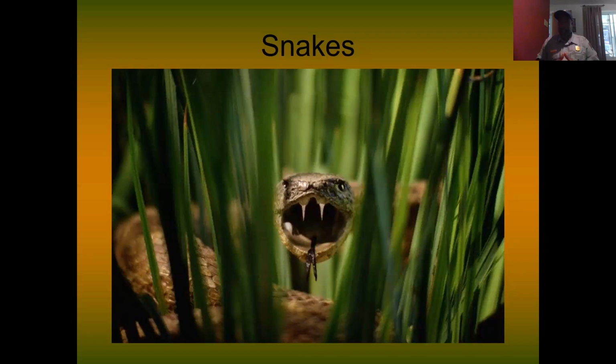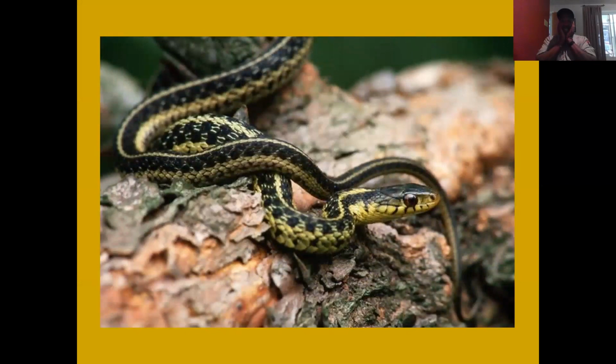So snakes, I mean, people fear snakes. I don't know of any animal that people fear more than snakes, right? Because you can't see them, you usually can't hear them, and you're just terrified of them, right? And so snakes come in all different sizes and shapes, right? Everything from your reticulated python to your lowly garter snake, right?